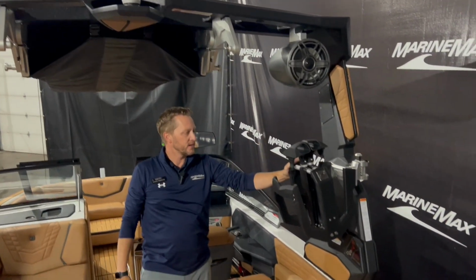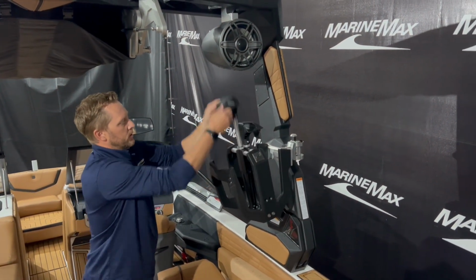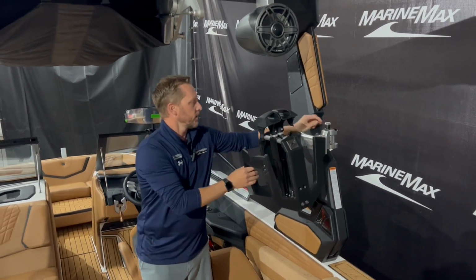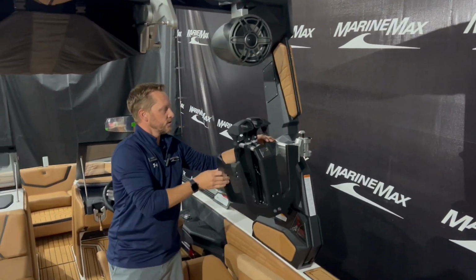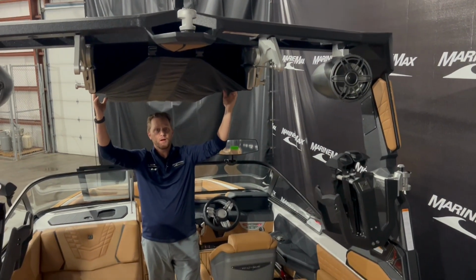And then we did the strapless board racks. Put your board in here, lift this up, push the board up against there, holds it nice in place, and obviously they are rotating. Super easy to use. Then up on the tower, we did option it with the bimini.